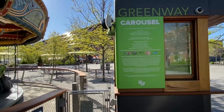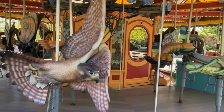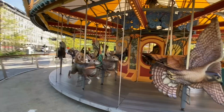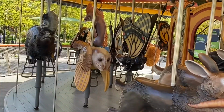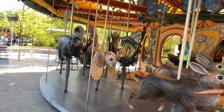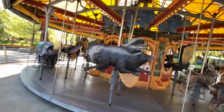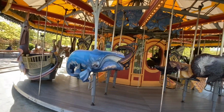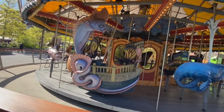Here, the Greenway Carousel, so we got lobster, grasshopper, soaring bird. Now, I don't know what I'd choose, the rabbit with carrot or without. Oh, we got an owlman sighting here. I'm not sure what it's at, a skunk? Right on the back of a skunk. World's smallest blue whale. Looks like the whole family can fit inside the ship there.